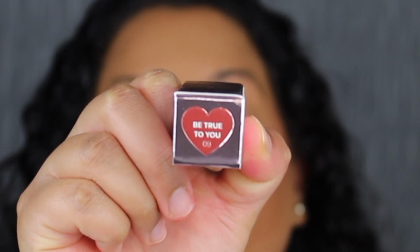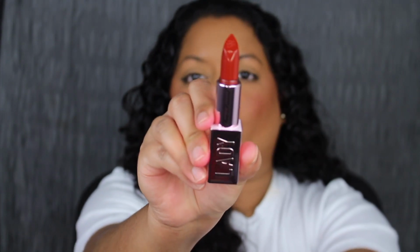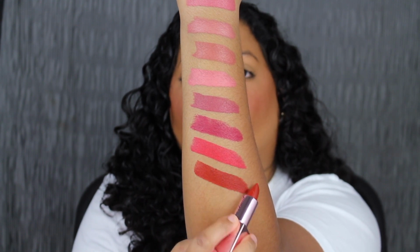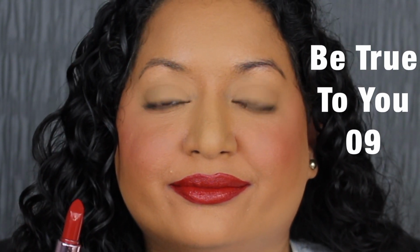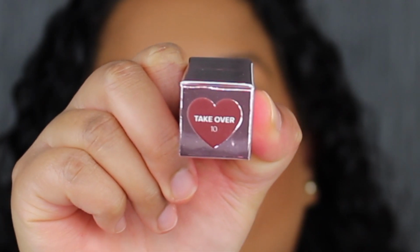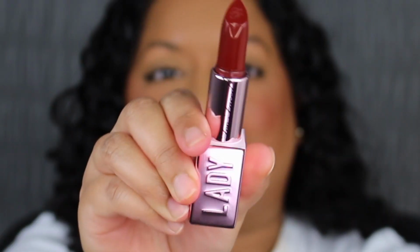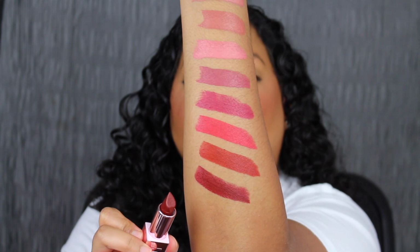The next shade is called Be True to You in number 9. Be True to You is described as a rustic brick red. This is a great fall shade. I love it. The next shade is called Takeover in number 10. This shade is a fall shade for sure. Takeover is described as a deep Merlot. Really pretty.